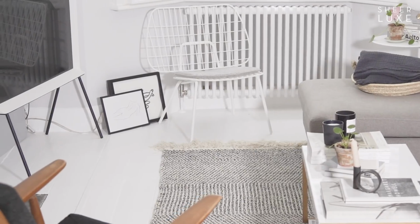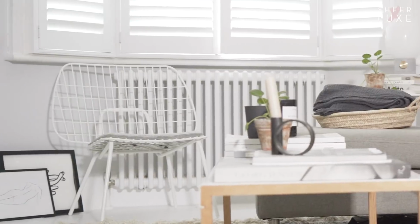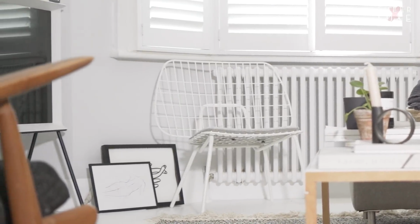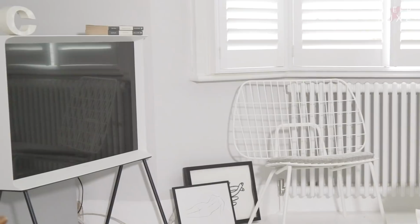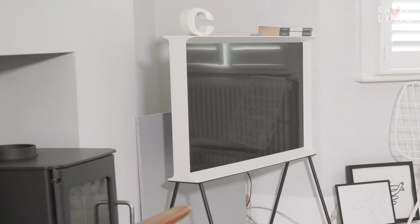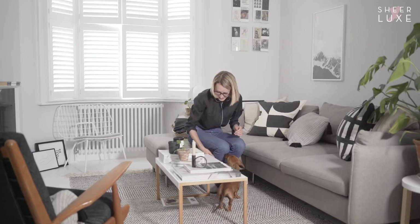A few of the artworks are very carefully positioned to hide plugs and things, which is quite a handy trick because they can be so ugly. So I quite like leaning pictures against the wall. That's the Samsung Serif TV, which is designed by the Bouroullec brothers, who are based in Paris, and it's designed to not look like a TV at all.